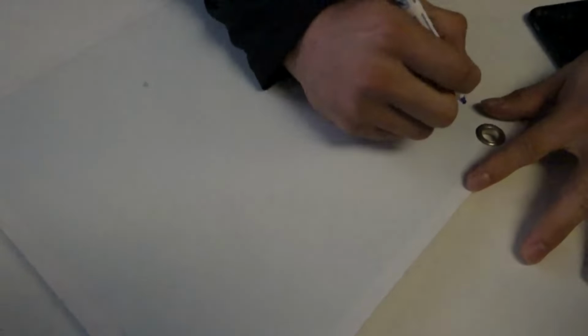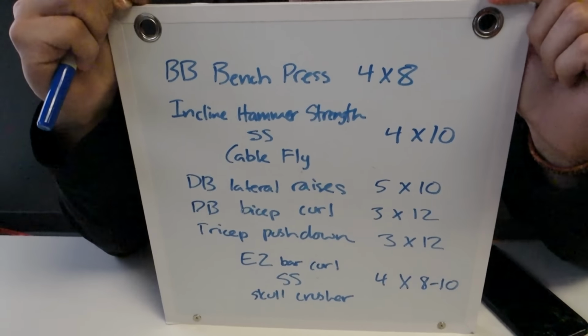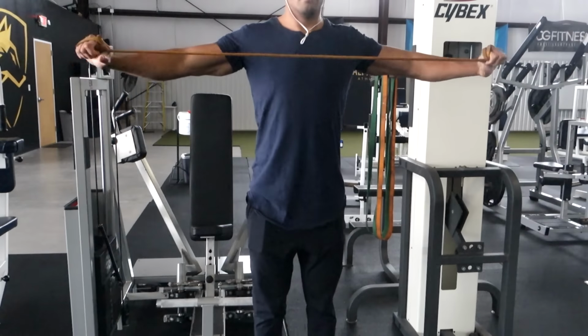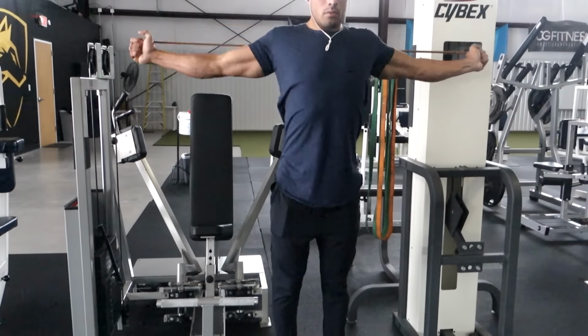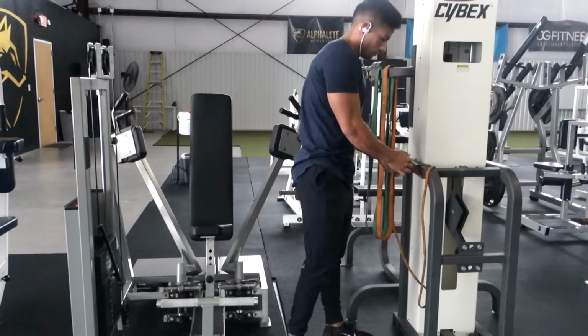Let's start with bench, because that's your staple. All right, so right now this canvas is empty. I'll show you guys the final product. Here we are. This is it. I'm about to do a commentary and actually walk you through everything I do. Let's get started. Oh yeah. Back in the gym. With CG.